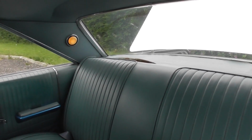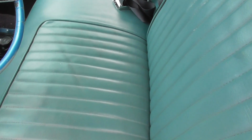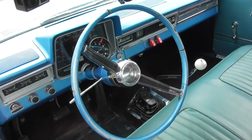I mean, it's not pristine, it's not perfect, it's not a concours edition car. If you like, you can see it on the parcel shelf, the sort of fabrics lifting up. The seats are actually in pretty good nick overall. Can't complain. Again, it's a 54-year-old car, this one. Steering wheel is a little bit ratty in places, as I said.